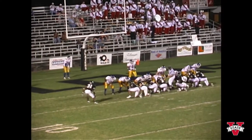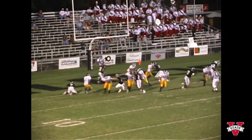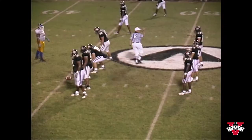So the Blazers, we got 10 on the line of scrimmage. We're going to probably come after this. He gets it off. It's a line drive kick that's going to hit and maybe go out of bounds. Dunny hit it.